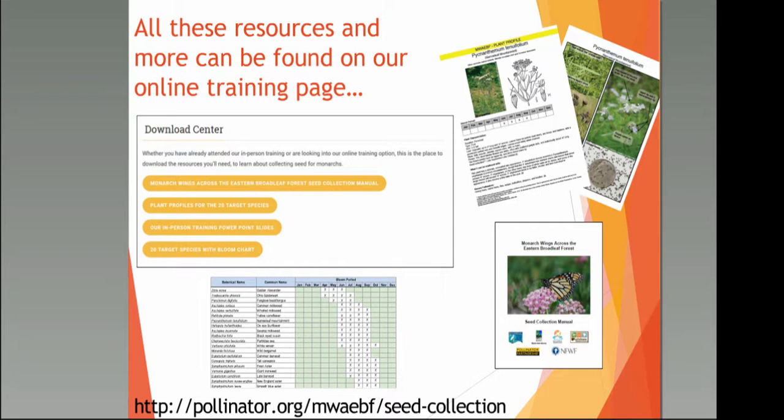We highly encourage all volunteers to download and review these profiles before heading out into the field. Team leads are there to help with any questions, and each should have a laminated copy for use in the field as well. And we've also posted our in-person training PowerPoint slides onto our download center page. We can see a screenshot of that, as well as our 20 target species with the bloom chart. And the website for all that stuff is on the bottom right there, as you can see.